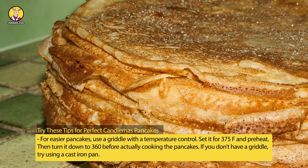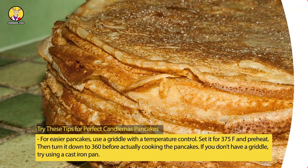For easier pancakes, use a griddle with a temperature control. Set it for 375 F and preheat. Then turn it down to 360 before actually cooking the pancakes. If you don't have a griddle, try using a cast iron pan.